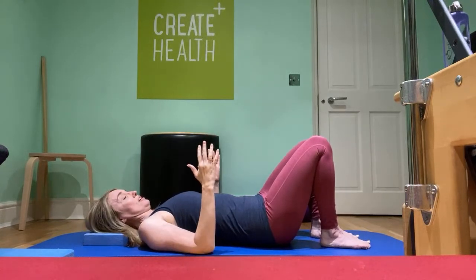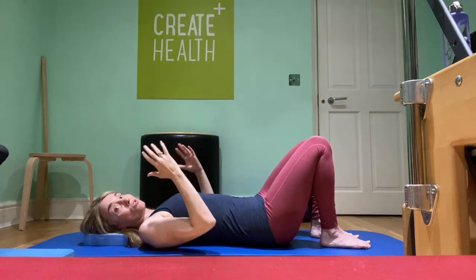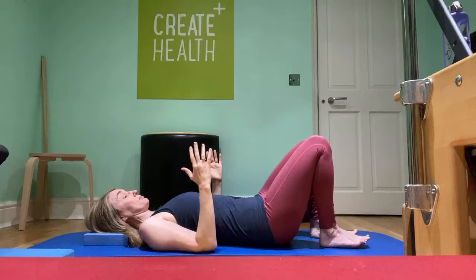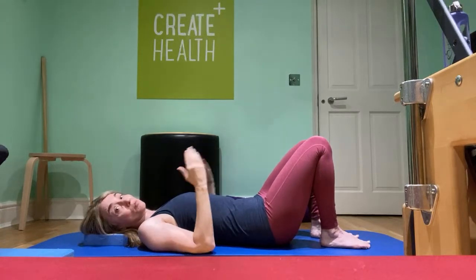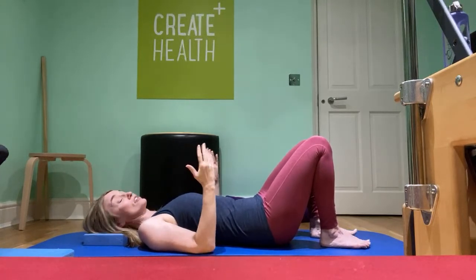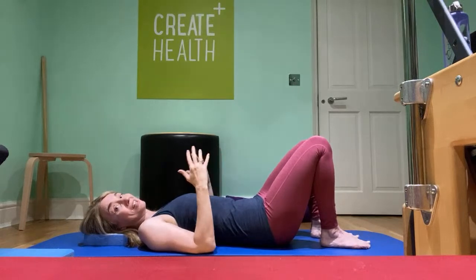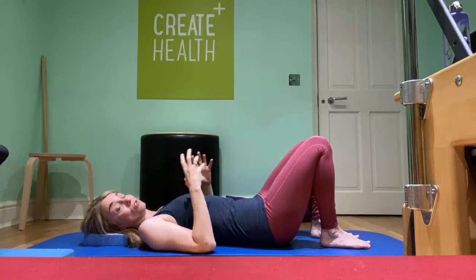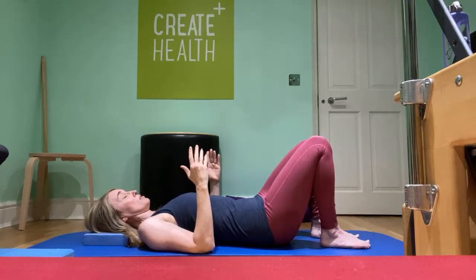So we said that the arms are obviously connected to the ribs, we know that. They're fed into the back of the spine. So every time I move my arms, my ribs are affected. So can I start to learn to move my arms without this stiffening of those ribcage muscles? So here we are, bent arms, head nice and relaxed.